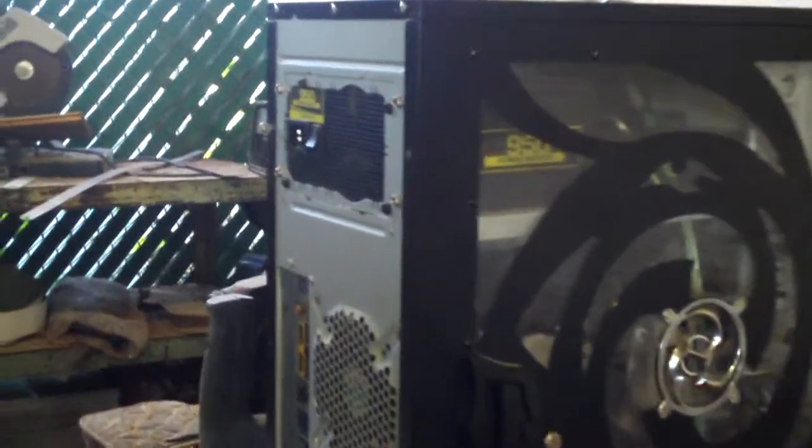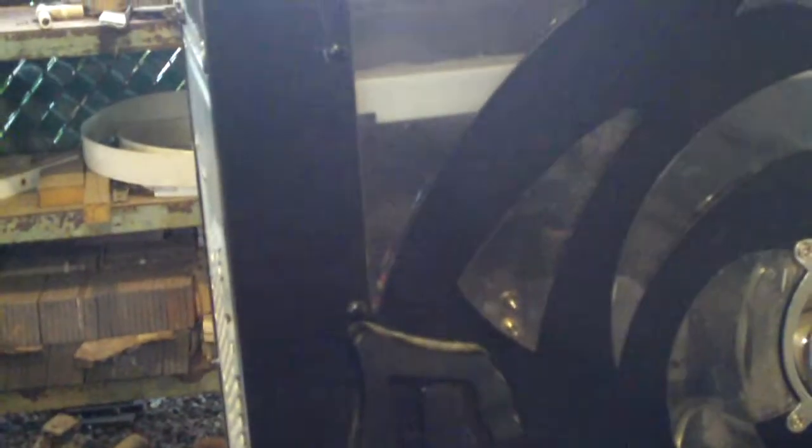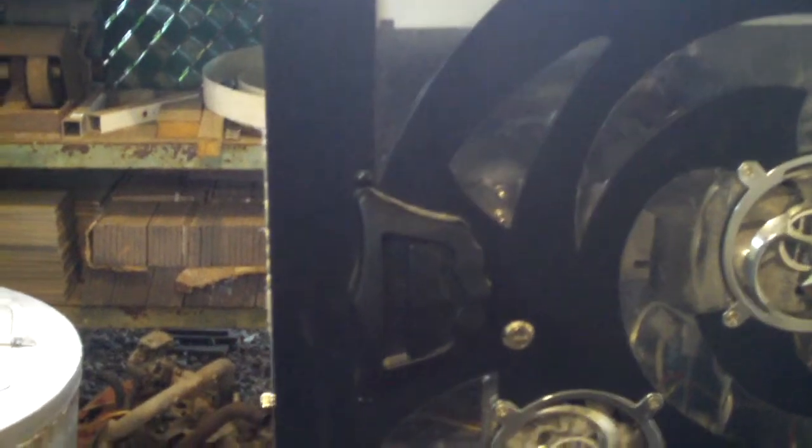I built this computer back in January 2010, so obviously it's getting behind in terms of specifications for a gaming machine. Though it is still pretty nice. It's got a 950 watt power supply, so it's got plenty of power for upgrades. It has a Phenom 2 quad core 965 Black Edition CPU. It has two HIS Radeon HD 5670 video cards in Crossfire. It has two Seagate 500 gigabyte hard drives in a RAID stripe for 1 terabyte.